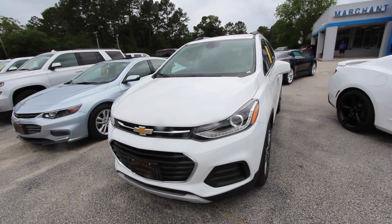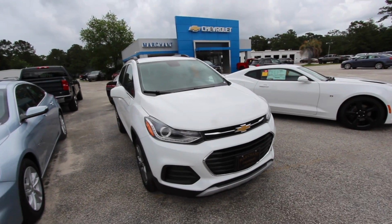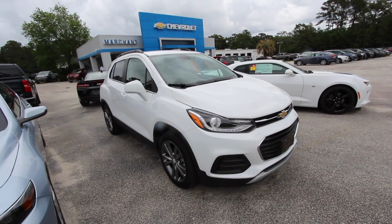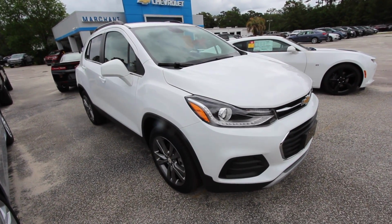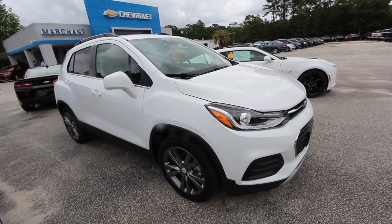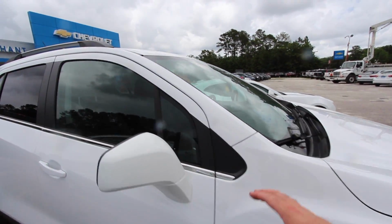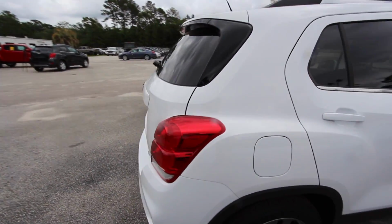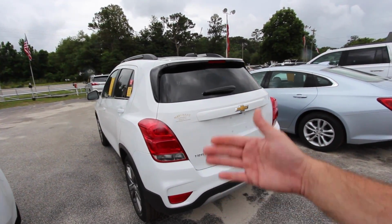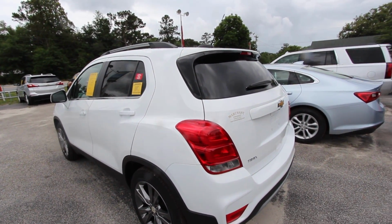Only difference on the inside of this white one is it's got a black interior, and the other one we filmed had a gray interior. And that one actually is a 2017. It's the last 2017 Trax that we have on ground. White actually looks really nice on that car. It really does. Kind of makes it look a little bigger. I don't know what it is. Maybe it's the wheels. Because I kind of like those dark colored wheels. They look really nice on this particular vehicle. But white looks great. Look at the rear and the back. Again, not a whole lot of difference though. That is a Trax. 2017 and 2018 are pretty much identical in body style.